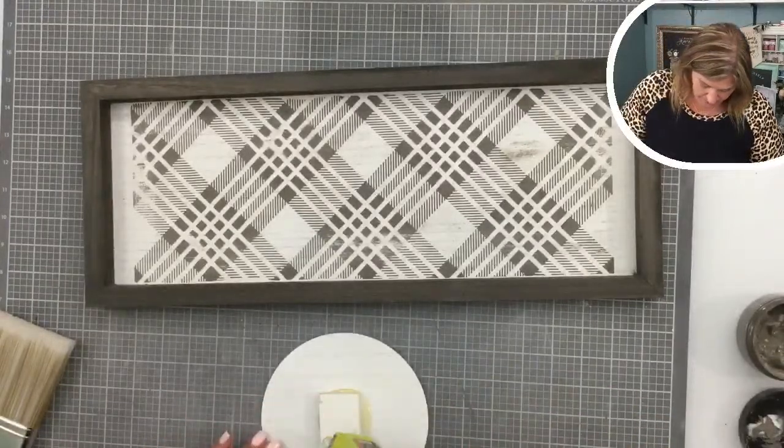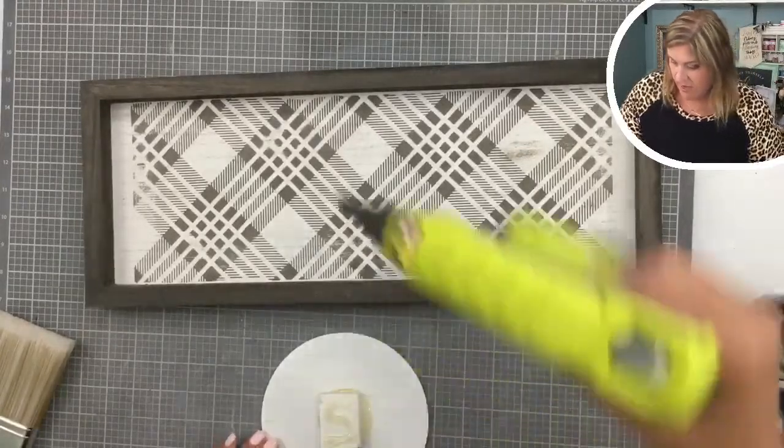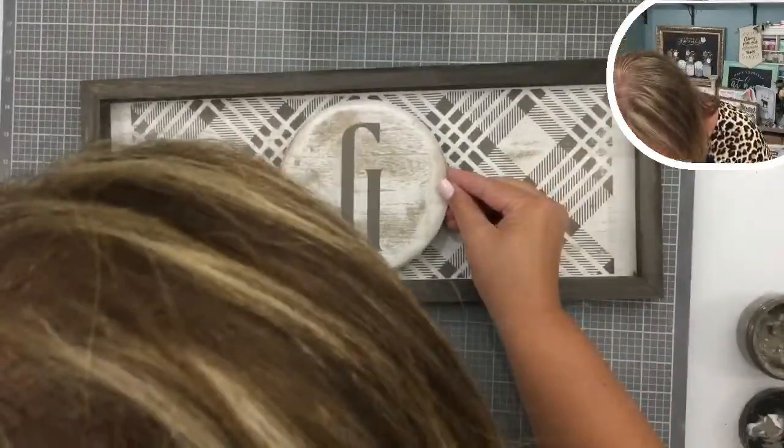Okay. All right. So we have the hot glue. And we are going to line it up.